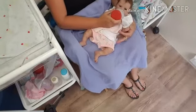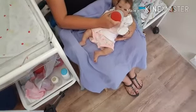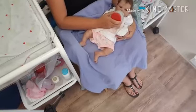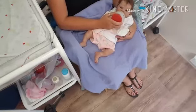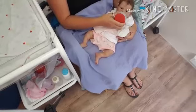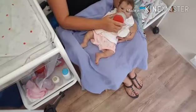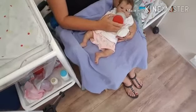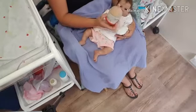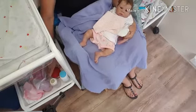Little Miss Zoe is really cute in everything she's been wearing just lately. She's such a little cutie pie, and I've really been enjoying her. I hate it when the bottles feel like they're leaking and you're not sure whether they are or not. It's probably the wind. She's probably finished now anyway. Yep, she doesn't have much left in there. Alright, little girlie.